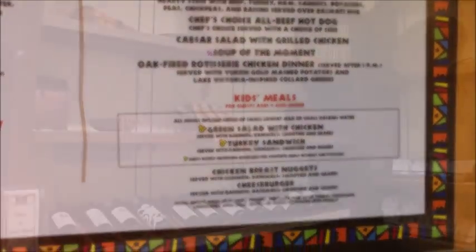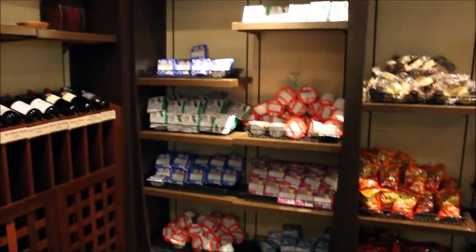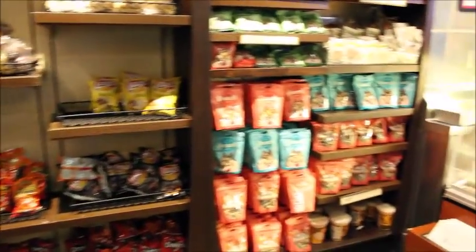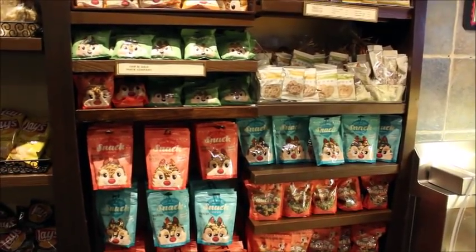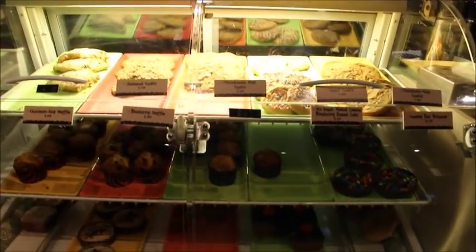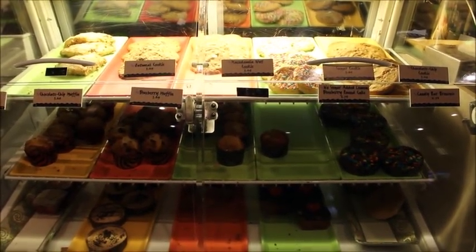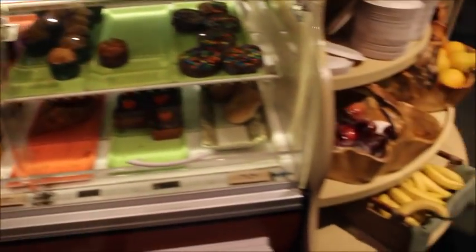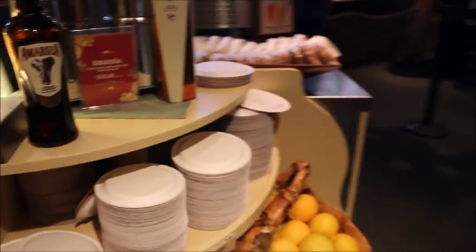And the kids' meals. We have a wine selection. A grab and go area with cereals and chips. And then the Chip and Dale Snack Company, little pretzels and stuff. But then they also have a little bakery, muffins and brownies and things.